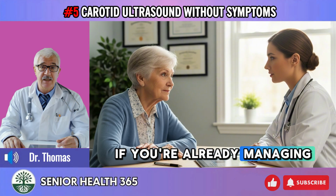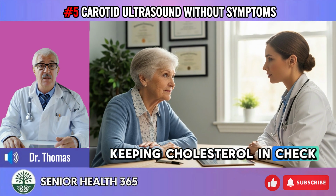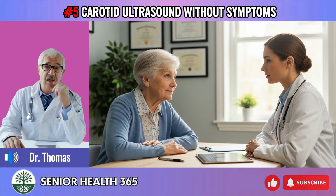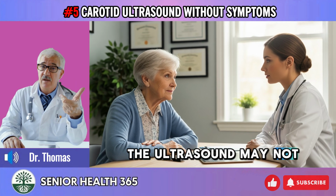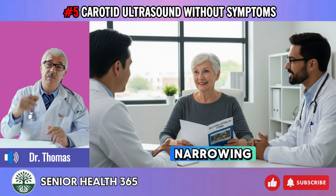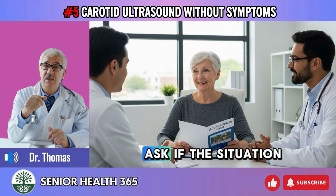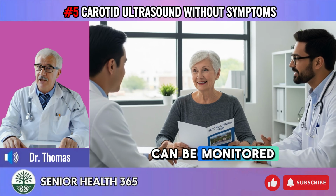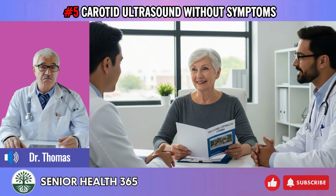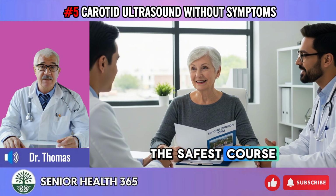If you're already managing your blood pressure, keeping cholesterol in check, and living a healthy lifestyle, the ultrasound may not change your treatment plan. And if a scan has already shown some narrowing, don't rush to schedule surgery. Ask if the situation can be monitored with regular follow-ups instead. In many cases, watching and waiting is the safest course.